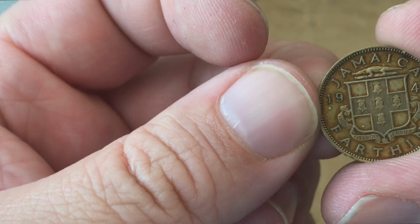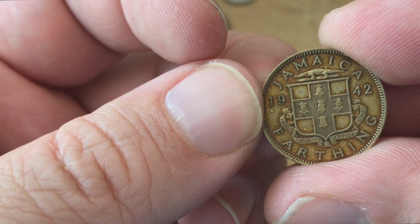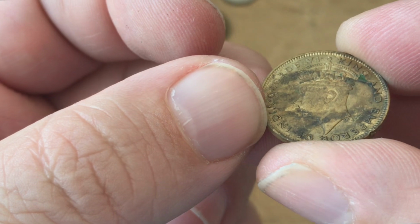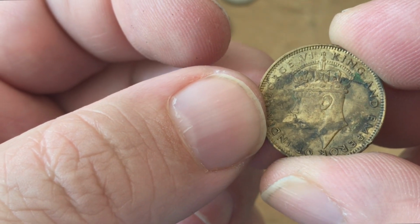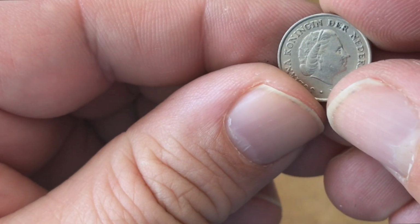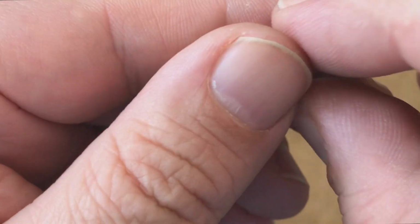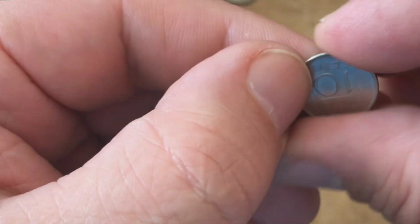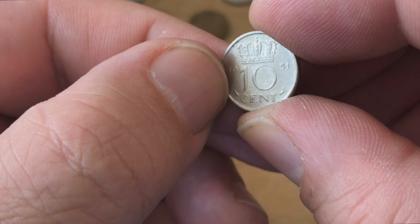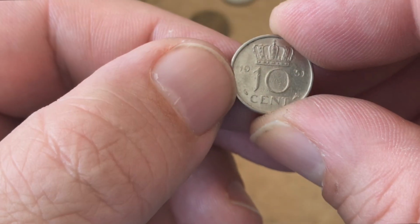This one says 1942 Jamaica farthing, and the front's not as good. The king's a little dirty. I don't know, something spilt on him. It's a little tiny one here. Netherlands again, it says 10 cents. It looks like 1951, I'd say.